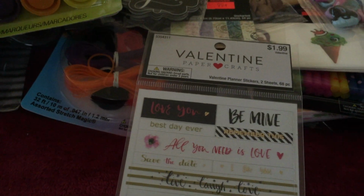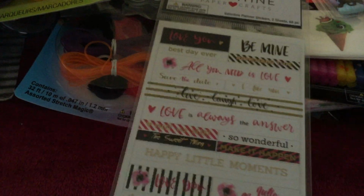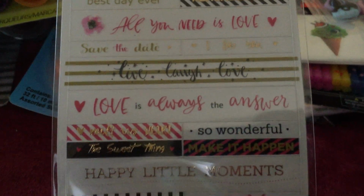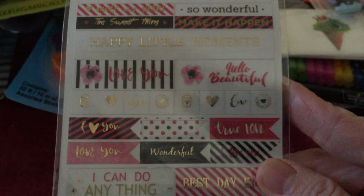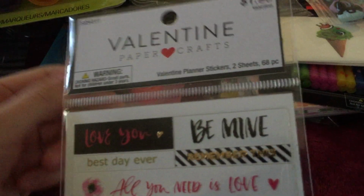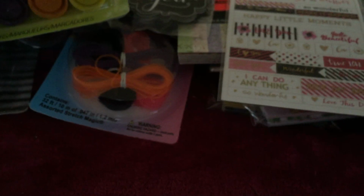I also got this one. It's $1.99, but less 40%. I really love it because of the words in there. It says, "All you need is love." It's more about love. And it has two sheets, so it has 968 pieces inside. So that's it for all the haul that we got.